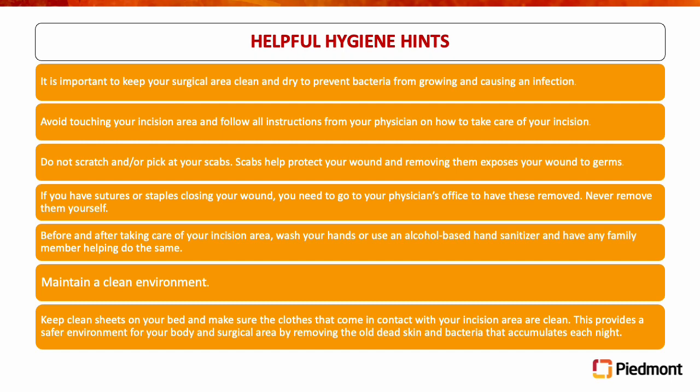If you have sutures or staples closing your wound, you need to go to your physician's office to have these removed. Never remove them yourself. Before and after taking care of your incision area, wash your hands or use an alcohol-based sanitizer, and have any family members helping do the same. Maintain a clean environment. Keep clean sheets on your bed and make sure the clothes that come in contact with your incision are clean. This provides a safer environment for your body and surgical area by removing the old dead skin and bacteria that accumulates at night.